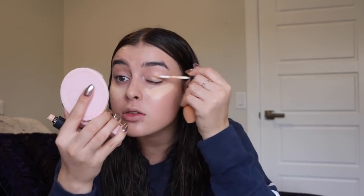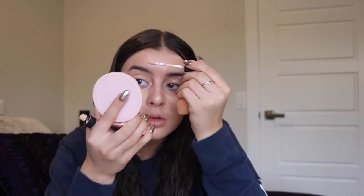Please, go away. Basically, I just put little triangles underneath my eyes just to cover up the redness. And then I do it on my eyelid, and I kind of use this as primer because I'm lazy and cheap and don't want to buy a primer. There's really no point in putting it on the tip of my nose, but I put it on the tip of my nose. And then I'm just going to put it over any blemishes, areas that I want to cover up. And a little bit in the area too. And then I'm just going to blend that in.